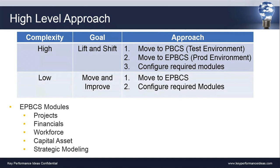the scenarios provided. So I provided this small table here to show you the difference in complexity, as I mentioned, with the lift and shift and the move and improve. For a higher level of complexity application, we use the lift and shift, and we approach it in a way where we move it first to PBCS, and then we move it to the prod environment, which is EPBCS, basically by converting PBCS into EPBCS after we have a valid application using a stepwise approach, as I explained.